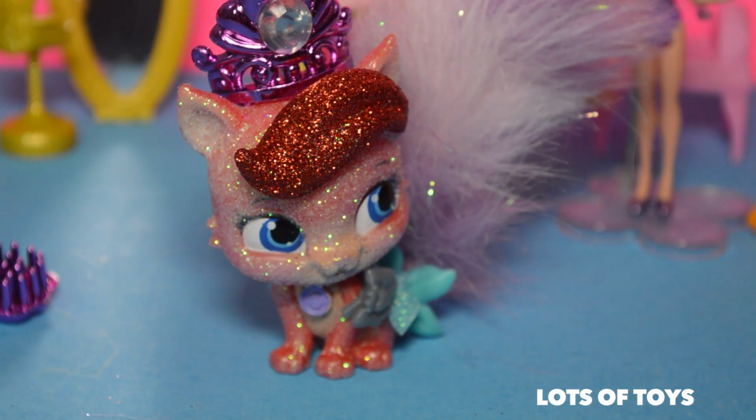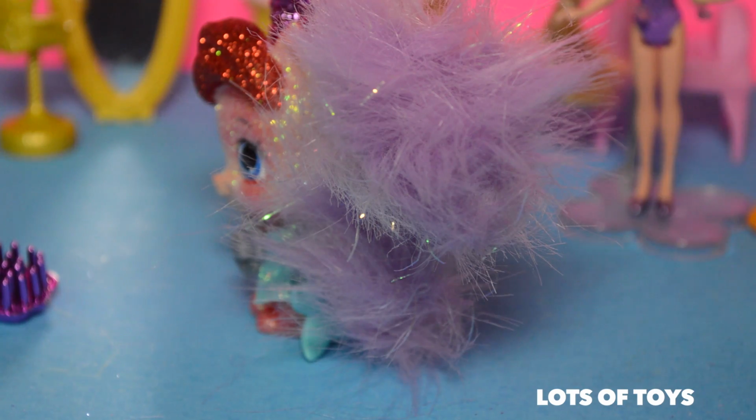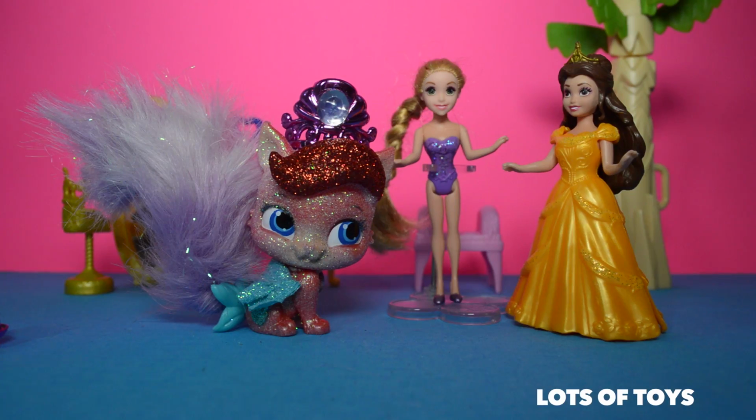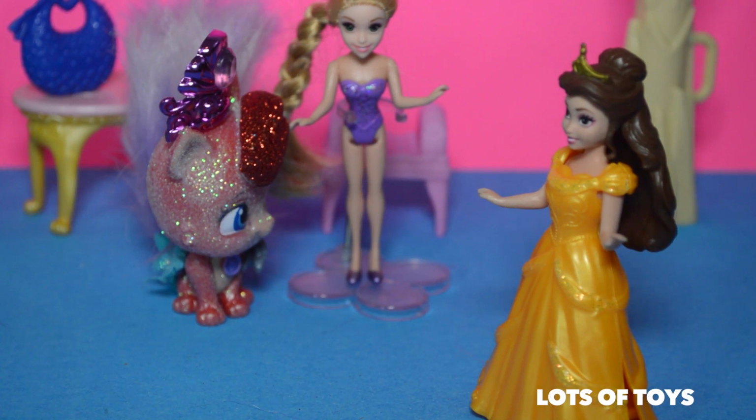Meow, meow, meow. Look at this adorable little kitten. I bet you're waiting for Ariel to come and see you. Meow, meow, meow.